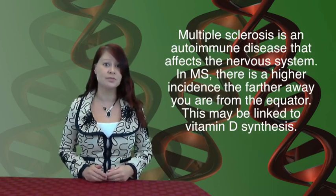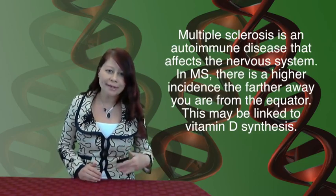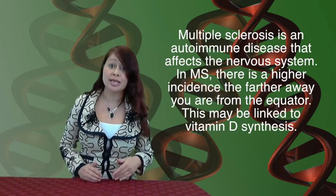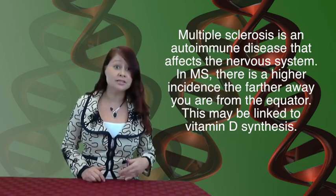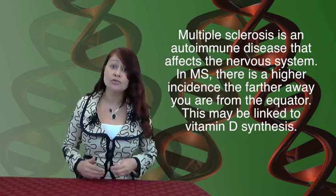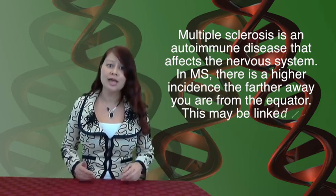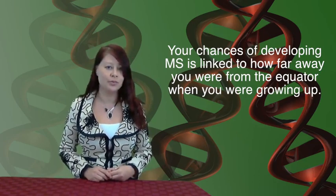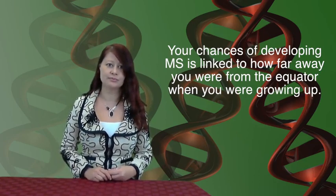The role lifestyle plays on the onset of diseases is a pretty tricky one to examine. Consider multiple sclerosis or MS, an autoimmune disease that affects your nervous system. We don't understand why in some people their immune system begins to attack itself, but we do know in the case of MS, there's a higher incidence of MS the farther you grow up away from the equator. It may be linked to the synthesis of vitamin D, which is an important steroid hormone that regulates calcium levels.